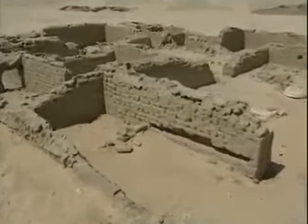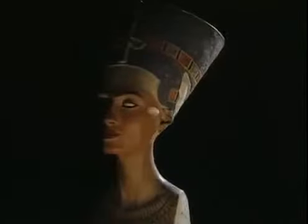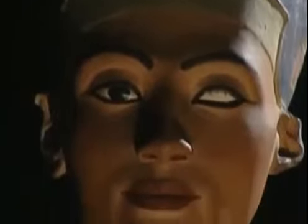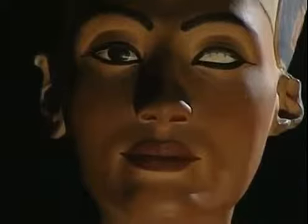It was in his workshop, in this very corner, that a German expedition in 1912 made a wonderful find. This bust of Nefertiti had been buried under rubble for more than 3,000 years. It's a work of art unlike any in ancient Egypt and underlines the importance Akhenaten attached to perfection.